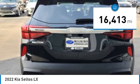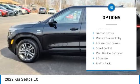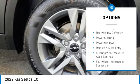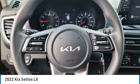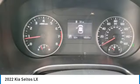Here are some of this vehicle's great options: all-wheel drive, electronic stability control, alloy wheels, rear spoiler, brake assist, traction control, remote keyless entry, four-wheel disc brakes, speed control, rear window defroster. This vehicle offers reliability and good looks at a great price.